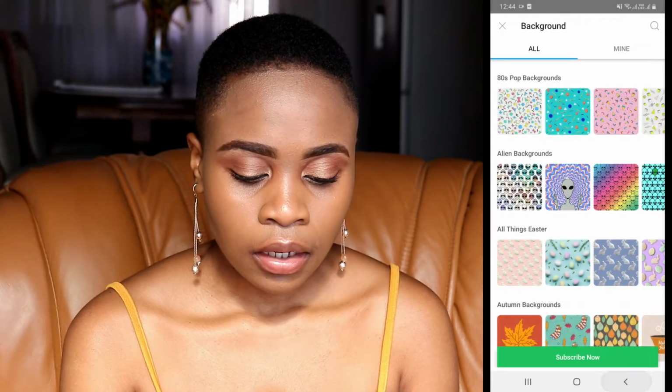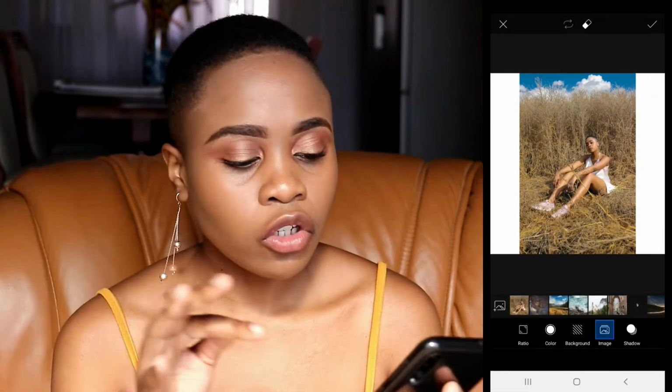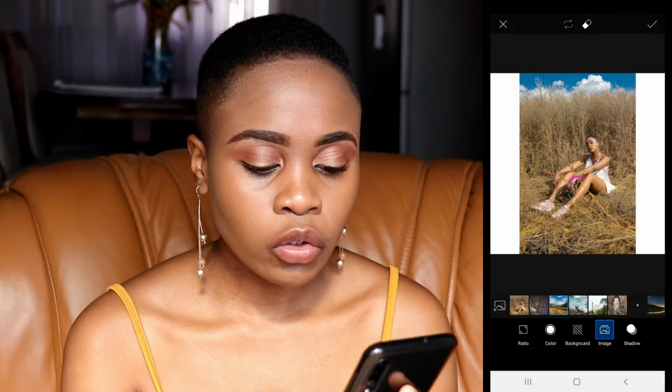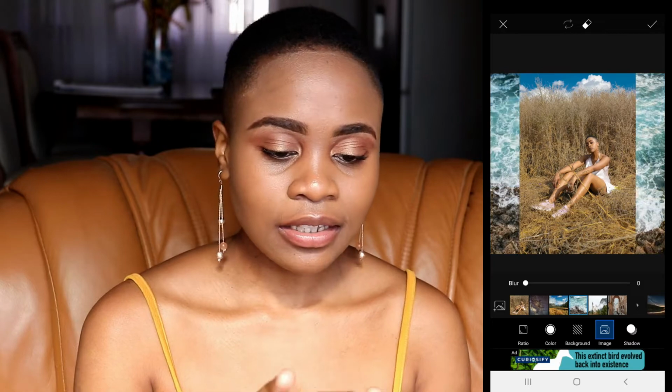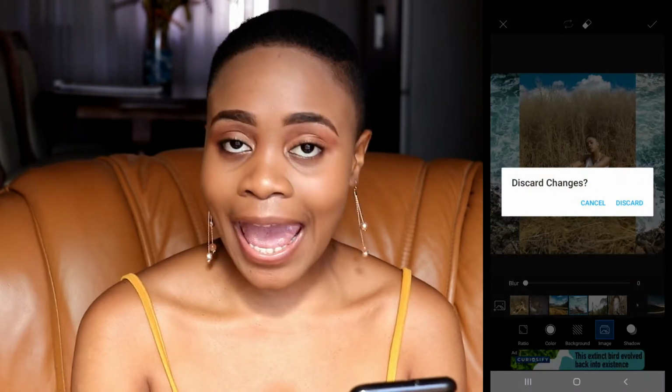Oh wait, hold on. So the images, but again, when you have data, this is when you can access those options. If you don't, then obviously you can't. But yeah, I love PicsArt. That's one of my third apps, okay?